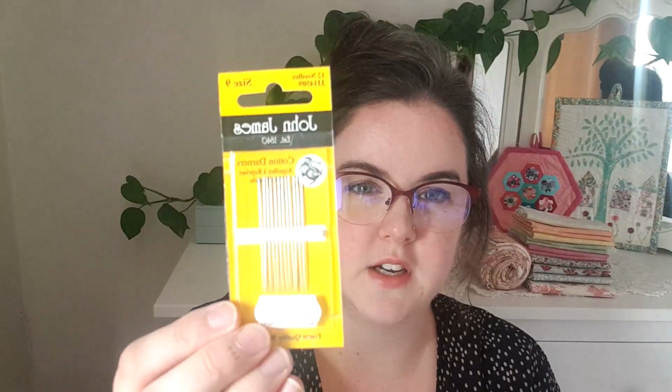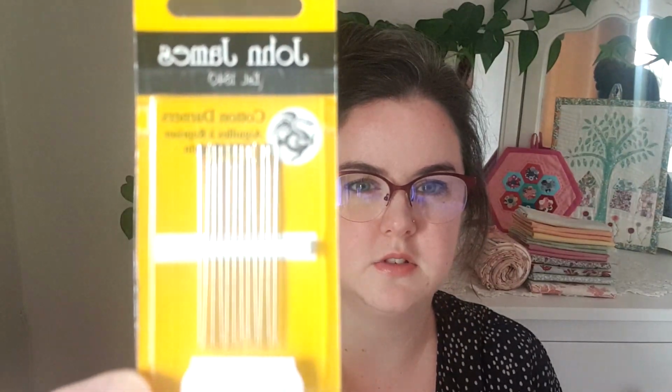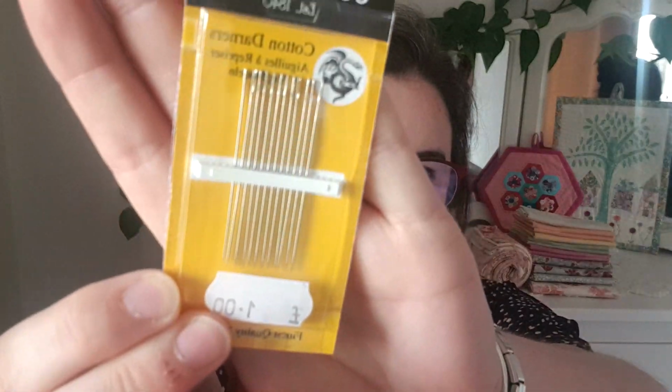I got some number 12 size 9 needles. There was £1. You can see that, but I like the thin needles, so that's what I got. I think they're thin anyway. I'm not so good with the numbers.